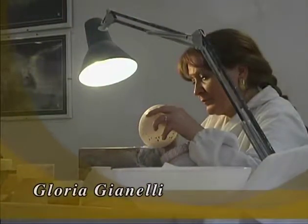I visited the workshop of one of Volterra's only female alabaster artisans, Gloria Gianelli.